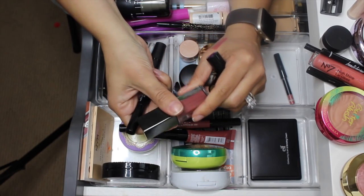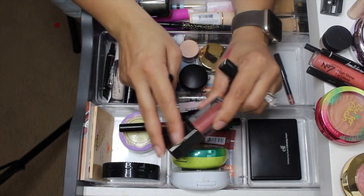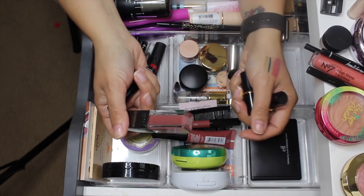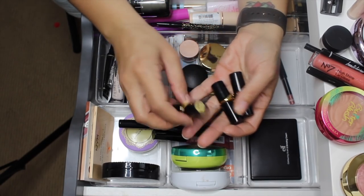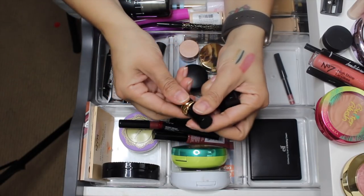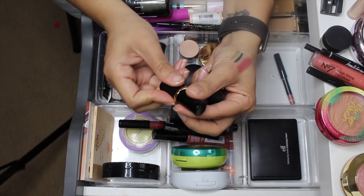I think I heard somewhere that the line is not gonna exist anymore. So if there's anything from Julep that you really want, go ahead and snag it now because they're half off on Ulta. And all of the Pat McGrath lipsticks, this was like the warm set, really beautiful. I am gonna take all of them out.